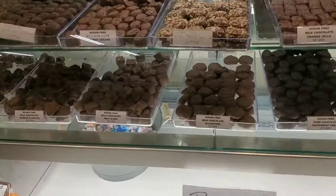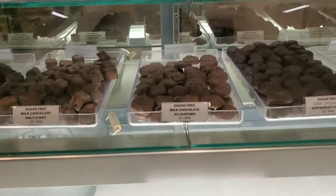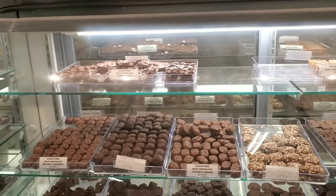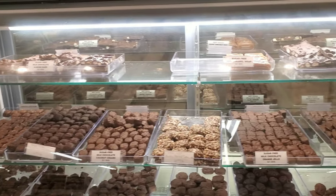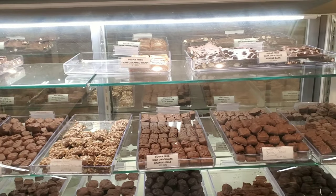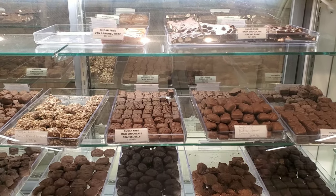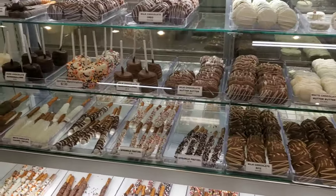They have sugar-free. This is the sugar-free section. They have a really big selection of sugar-free things. They have almond bark, they have caramels, they have milk chocolate coconut haystacks, all sorts of things. Now in this section, this is not the sugar-free section, but here are some of the things that they have to choose from here.